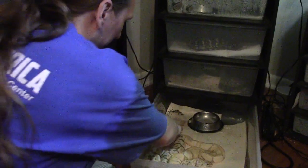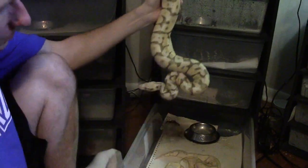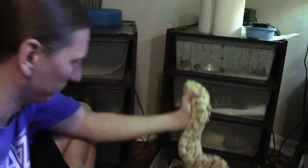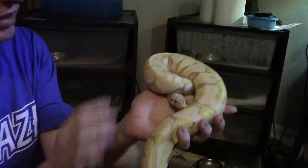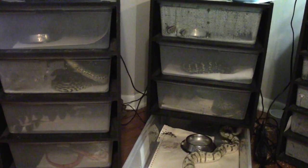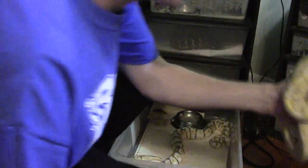We got, which one's this? Killer bee, 100% het ghost. He's proven. You can see the spots on this one, but chocolate banana. Look at the little dots. Turn this light off up here too. Sometimes the lighting helps, but absolutely beautiful.